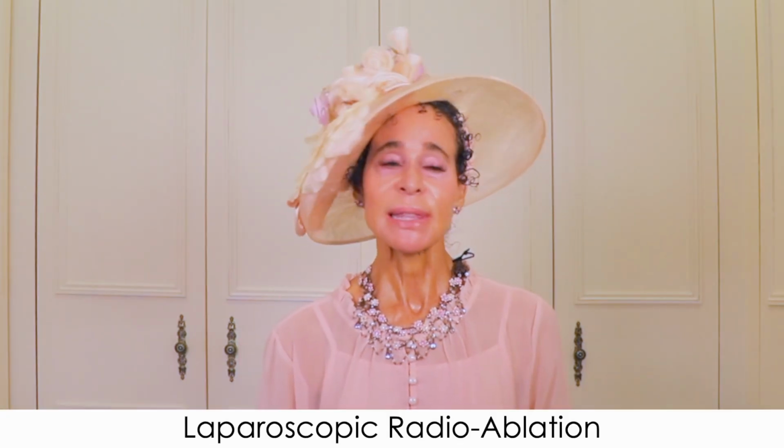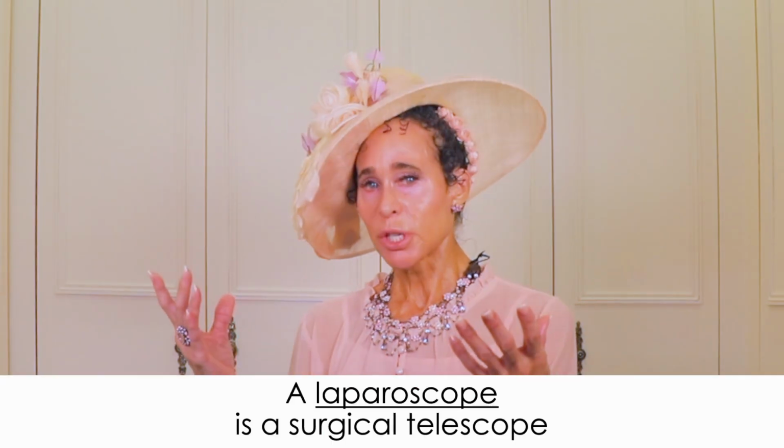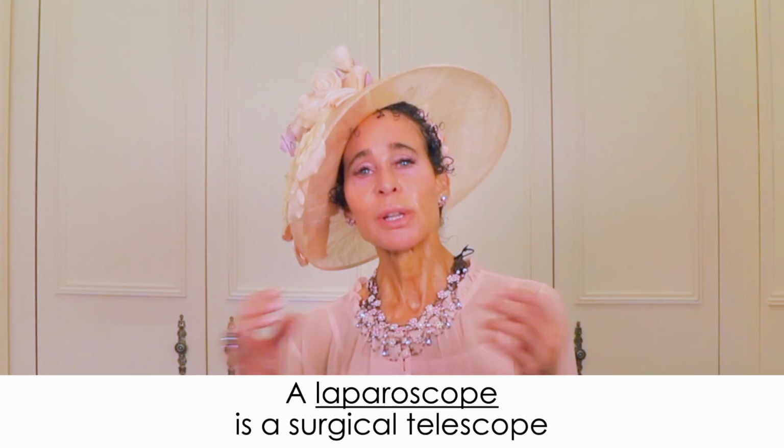The sixth management option for uterine fibroids is laparoscopic radioablation. Now I know that that's a mouthful, but I'll break it down for you. Laparoscopic radioablation is an outpatient surgical procedure. A laparoscope is a surgical telescope. Your doctor inserts it into your belly button, and then through it, he or she can look into your pelvis and see your fibroid uterus.